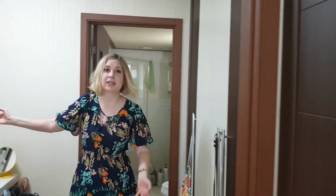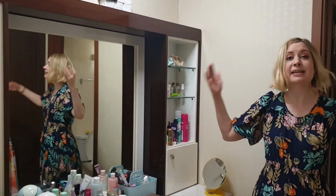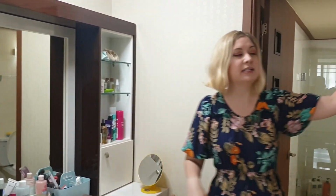So for the first time in my life, I have the Korean style dressing room. So come into here. Look at this. I can do all my makeup and everything like that. So much space, so much storage. I don't even know what to do with all this storage after being in our tiny place before. And all my clothes and stuff are in here.